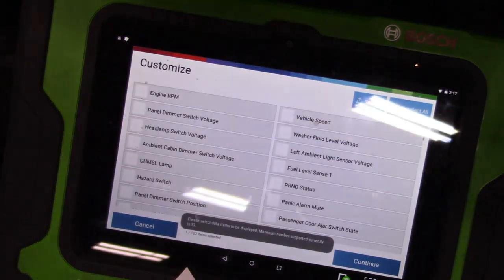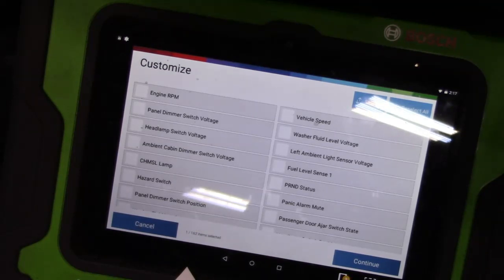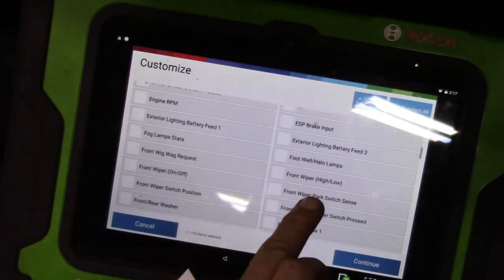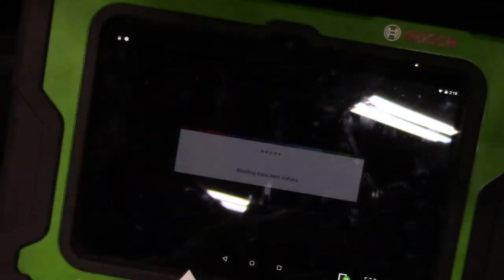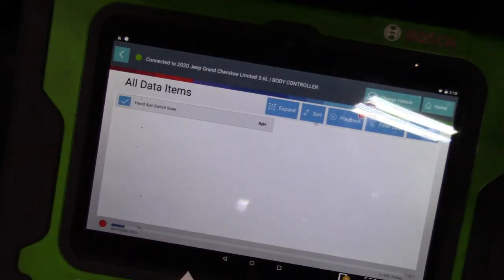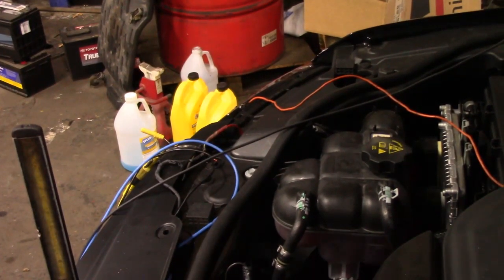Oh, and just keep something in mind here that I forgot to mention before. The hood is latched on this vehicle, okay? So this thing should think the hood is closed right now. I forgot to mention that, but I did manually latch this hood, okay? So I'm going to sort A to Z. I love that function. We're going to go to our hood ajar switch state, which is already on the selection, and I'm going to zoom in so you guys can see. You see right now it says ajar, okay? All right, so now I'm going to simulate the sensor ground.